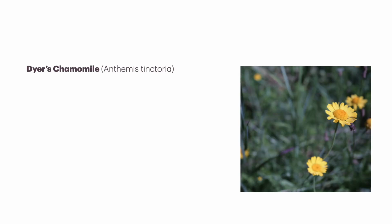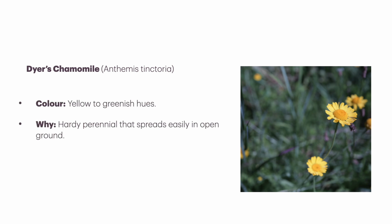Dyer's chamomile really is a perennial plant. So once it's established itself, it's going to come back over and over again, and it gives beautiful yellow to greenish hues. So you can modify the color as well by modifiers, similar to the marigold. And this plant requires full sun, but partial shade also works.